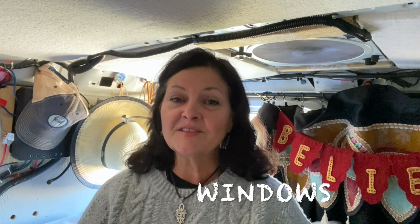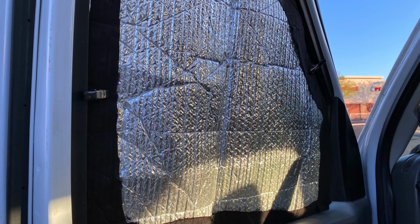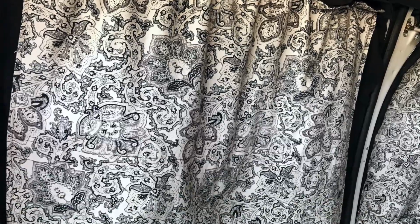My pretty curtains also have black on the outside of them, and a lot of people use Reflectix. I can tell you nothing screams louder than somebody's camping inside a rig or vehicle than putting up silver Reflectix in your windows. So my Reflectix also has black on one side, and I put that out toward the outside when I am going to be doing urban camping or stealth camping. I no longer put Reflectix in my side windows or my back doors because I have my curtains that have a black backing on them, and that is enough to help me with the temperature.